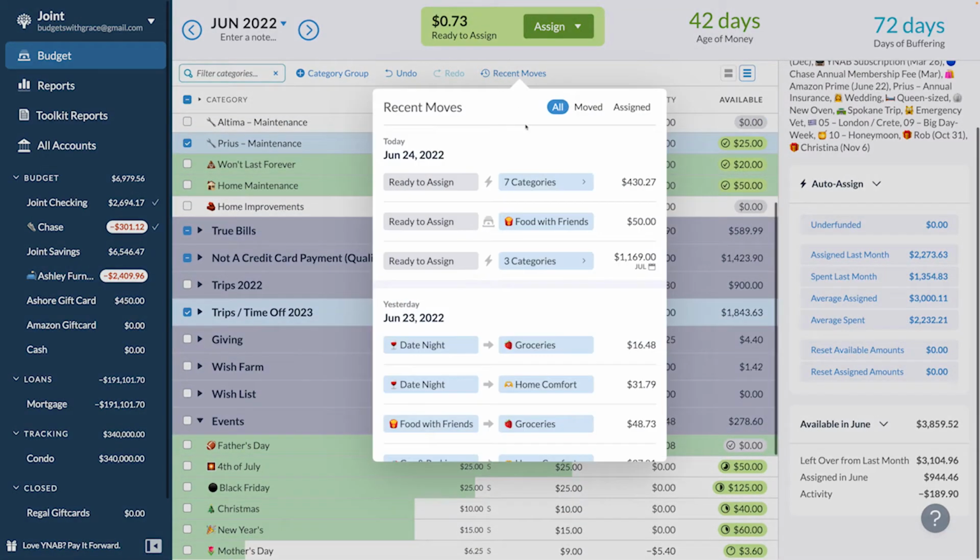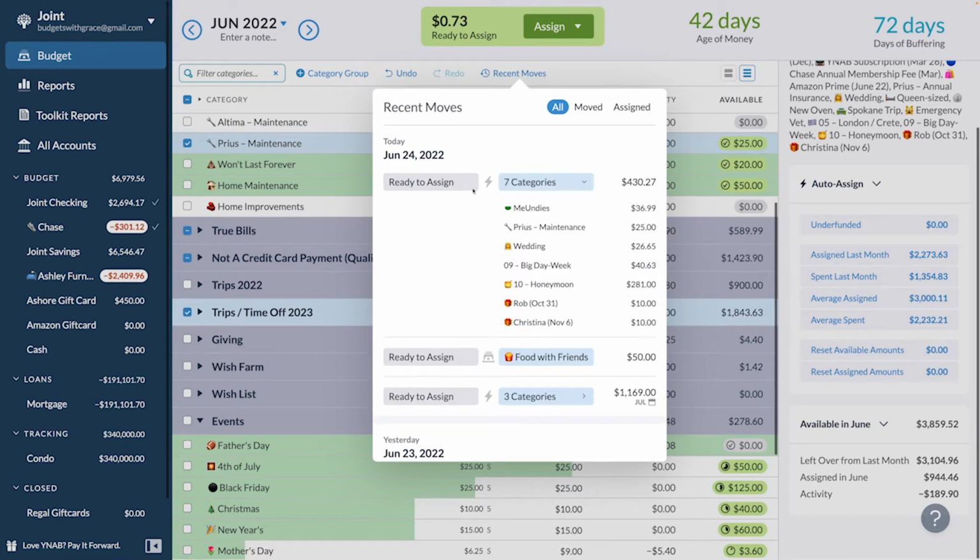So I'm gonna click that. And now I can look in recent moves and see that this went to 7 categories of all those categories I had checked. So MeUndies, Prius, wedding. I wonder if wedding I can like even out. And then big day week. So I'm paying for my wedding, and I also realized, thinking about how it's going to be when I'm getting married, I'm probably going to be taking some time off to get everything ready. And I thought that I would create a category here so that we would have a little bit of my income still coming in that week, just in the form of a sinking fund. And then honeymoon and some birthdays.